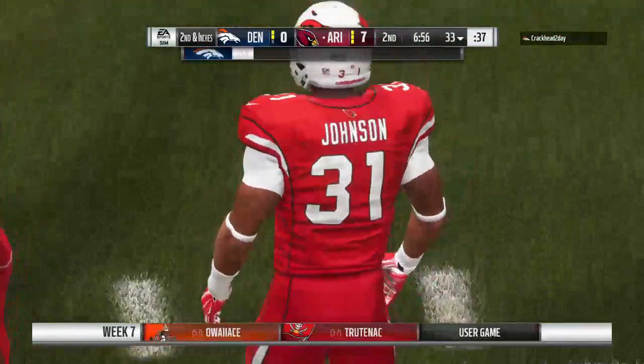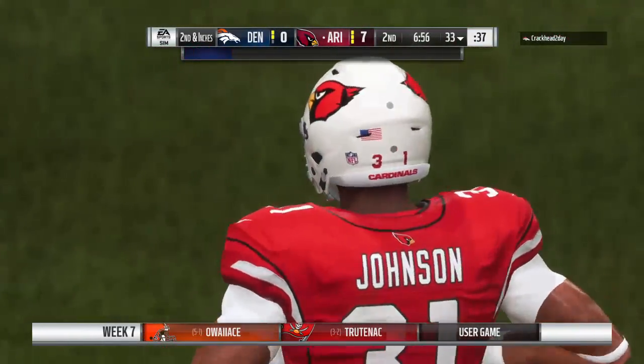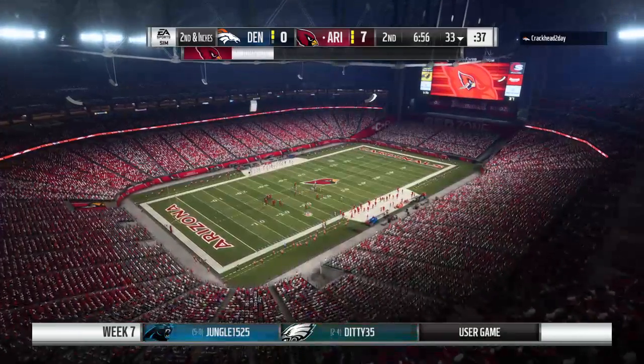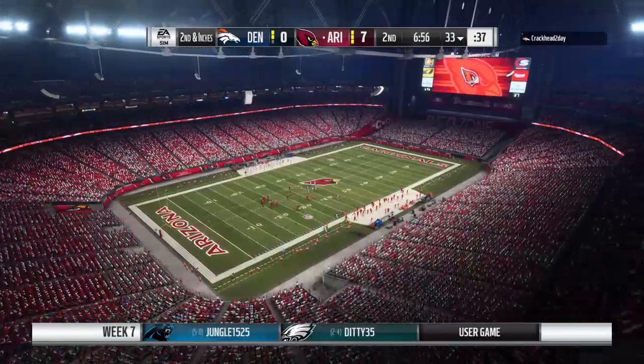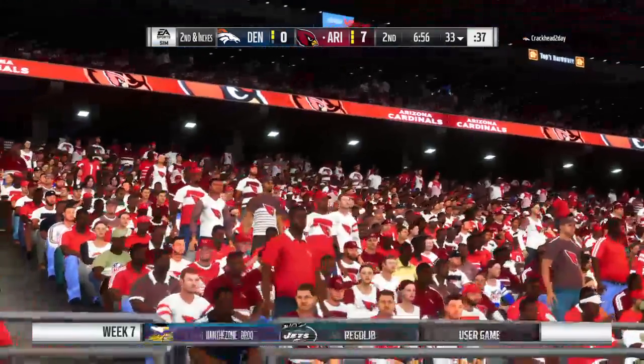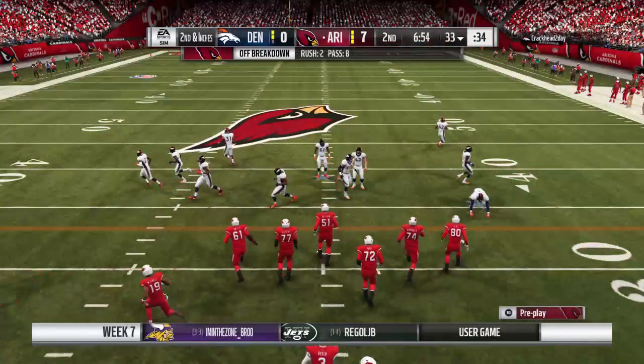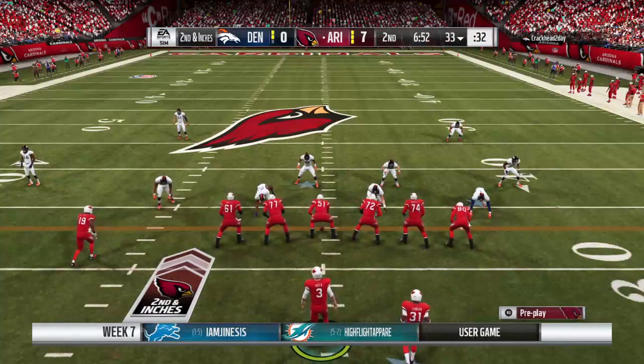I know most of the time when the ball's in the air, you're thinking wide receiver, tight end, but running backs, they can be a big part of any passing offense nowadays. So second in inches after that first down completion went just shy of the marker.